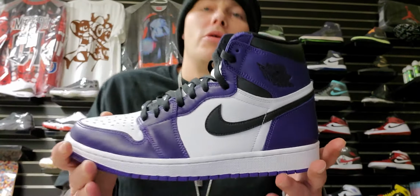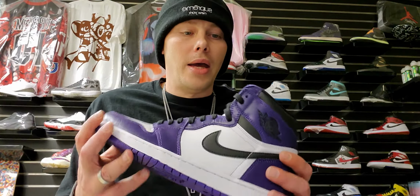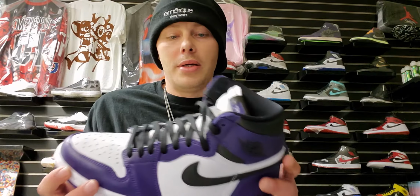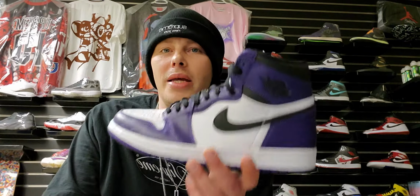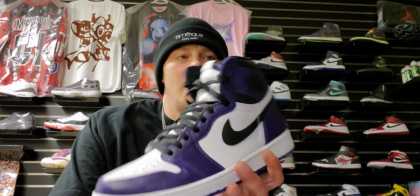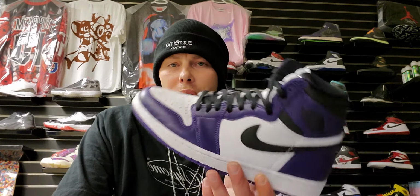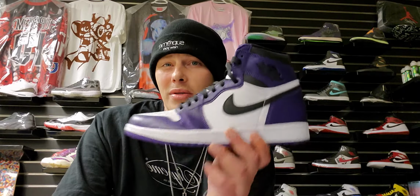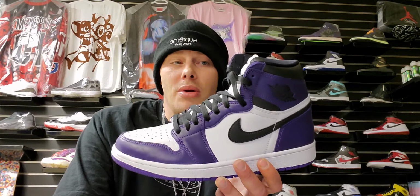But we're going to say number 5, and like I said, this was a really tough call, but the Court Purple Jordan 1 High. This came out pre-COVID, and it was one of the last shoes that people said was kind of easy to hit on. It didn't sell out within seconds. That was whenever I first got back into collecting Jordans again, and I hit on one pair. I think that was all I went for, was one pair. But now I wish I'd have went for more, because these right here are doing better than most of the rest of these that I'm fixing to show you.